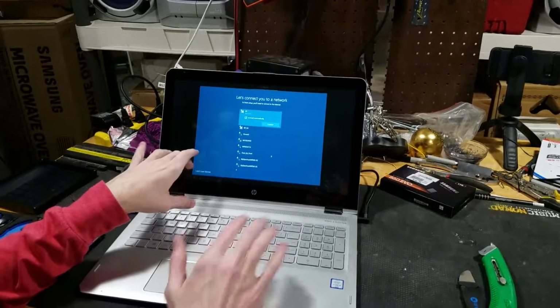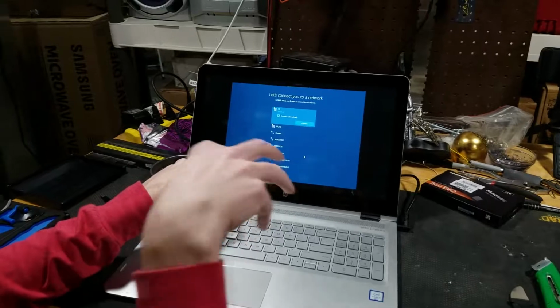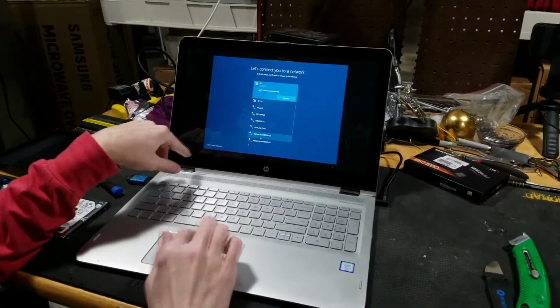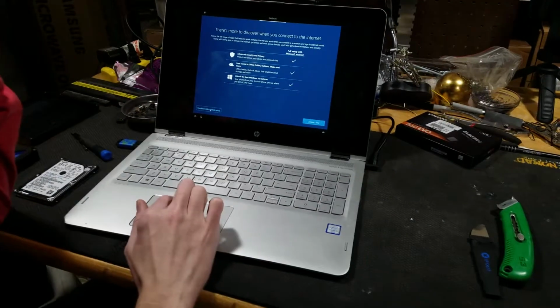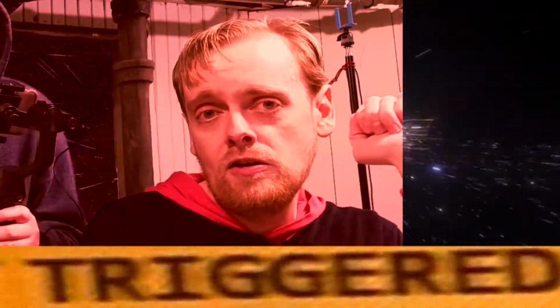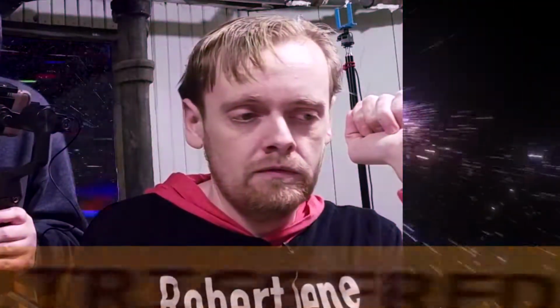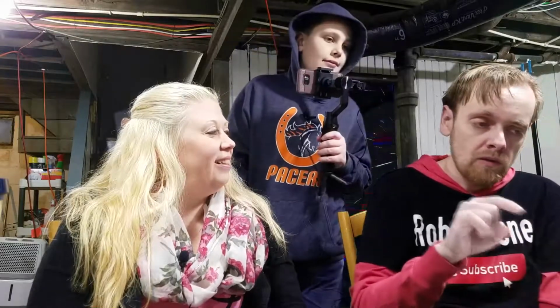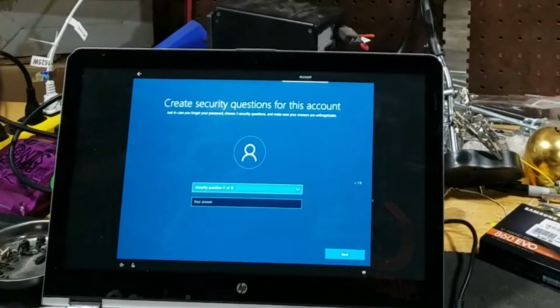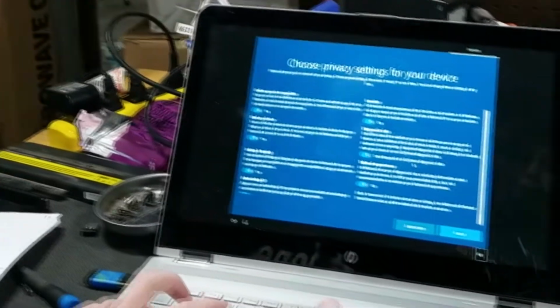If you want to do the thing where you have a password for the laptop that has nothing to do with your Microsoft account, first thing you want to do is tell it, I don't have internet. And then you say, continue with limited setup. Oh, I'm so limited that I can't spy on you while you install your Windows. The thing is, if you set up your account with what's called a local username and password, you have to set up security questions. And then I turn all of these off.